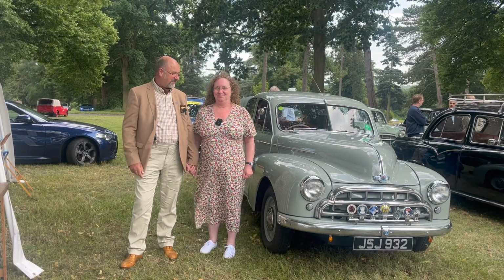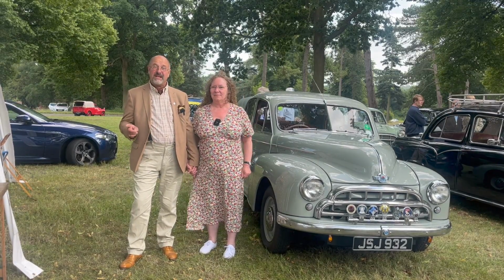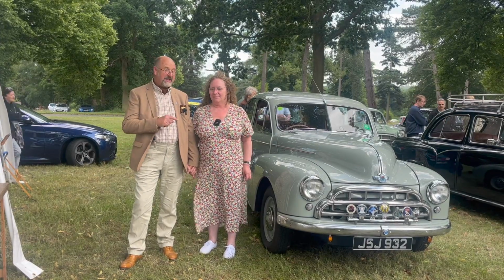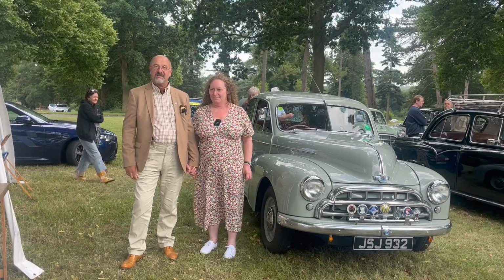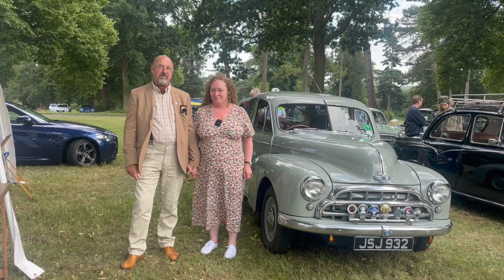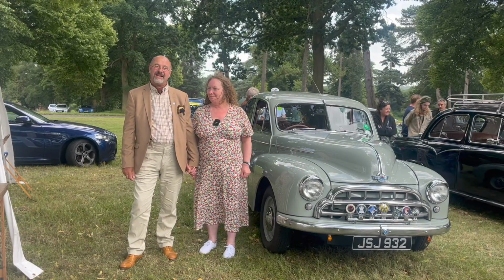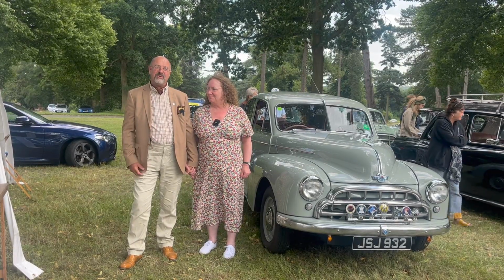It really does. We are members of the Morris Oxford and Cowley Club. These are the club for these vehicles, with a good spares selection, with a really friendly bunch of people. We are, honestly, you'll meet us. You've got to meet us and say hello, a nicer bunch of people you couldn't wish to meet. It's just happiness all round.